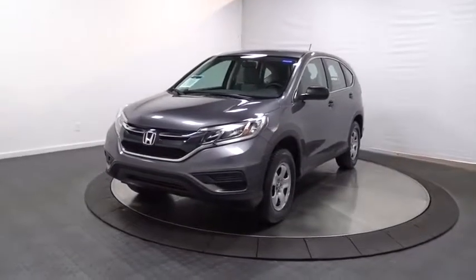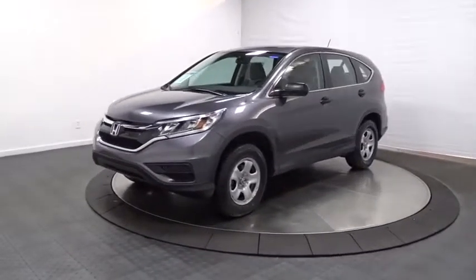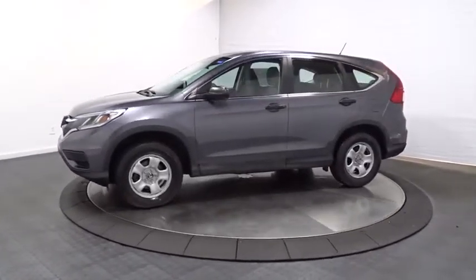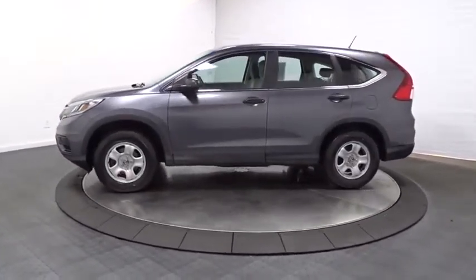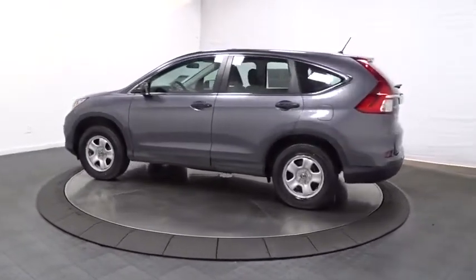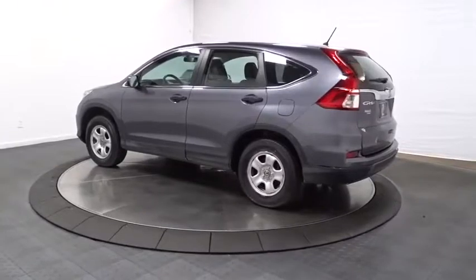2016 Honda CR-V. The CR-V is a top recommended vehicle because of its car-like driving manners, good value, cool technology, and comfy interior. This vehicle has less than 40,000 miles. Here are some of this vehicle's great options.